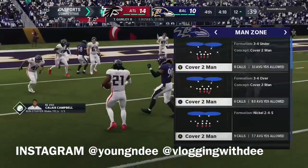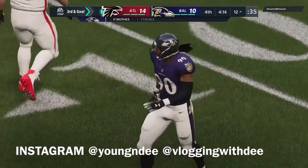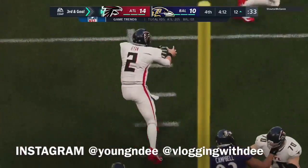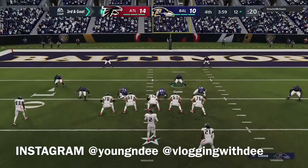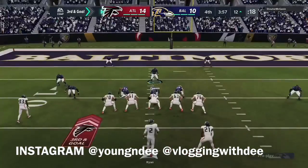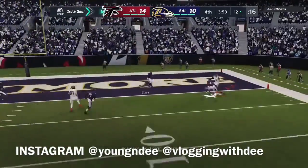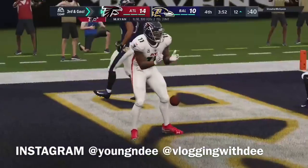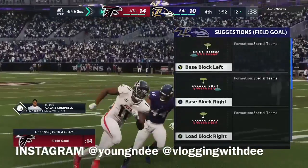And once again, they stop him behind the line. Great job by this Ravens defense. They'll wind up losing 3 yards here. And that'll make it 3rd and goal. Operating from the gun, Ryan. And that will be incomplete. So decision time now, because a field goal keeps it a 1-score game.